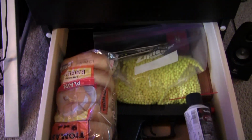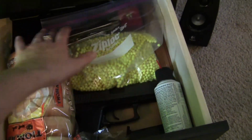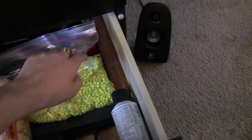And then the next drawer down has my lonesome bagels with my BB gun and my cleaner. So I have BB's, a portable DVD player, a BB gun magazine, and sterling silver rings in that cigar box.